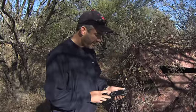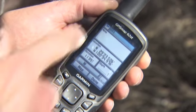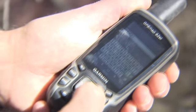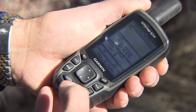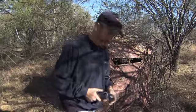So all I need to do to mark that waypoint is I just hit mark. And then you scroll up. You can name it 001, that's the default, or you can change that. And we're going to name this Paige's Pop-Up since this is the location where she's going to be hunting. And then you just hit done. And there it is. So now Paige's stand is marked. Let's go mark another one.